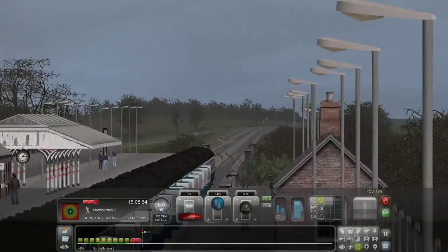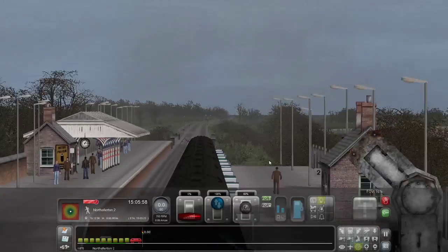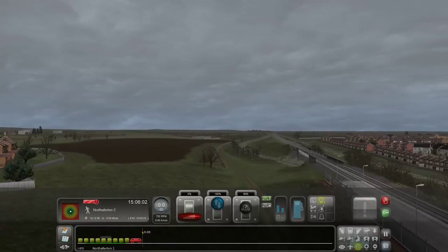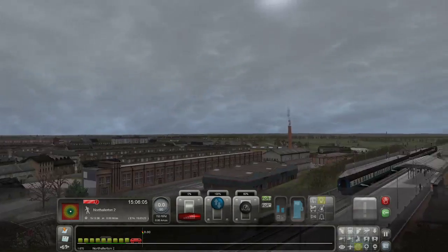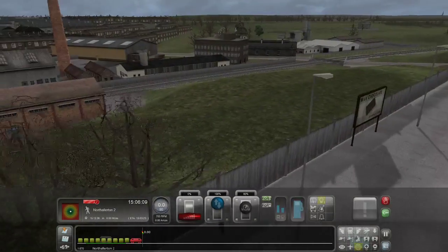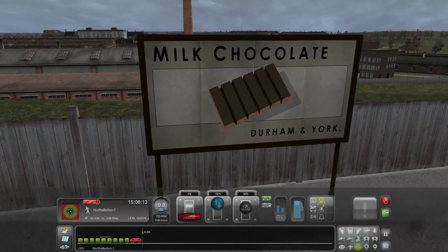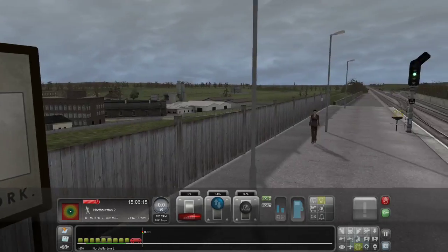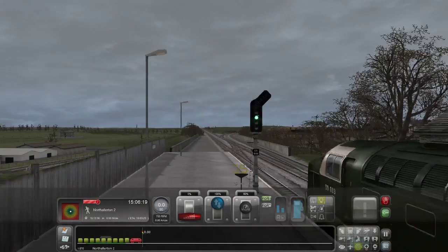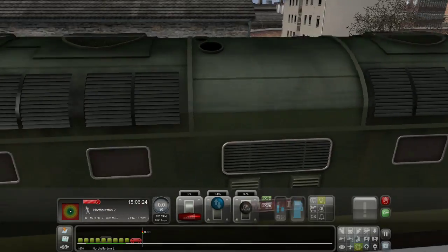Anybody behind me? Are we holding up proceedings? No. Okay, wait, is there a track that side? Oh, of course, it does that, doesn't it? What's this then? Milk chocolate, Durham and York. Cool. Sounds nice on a tick over.